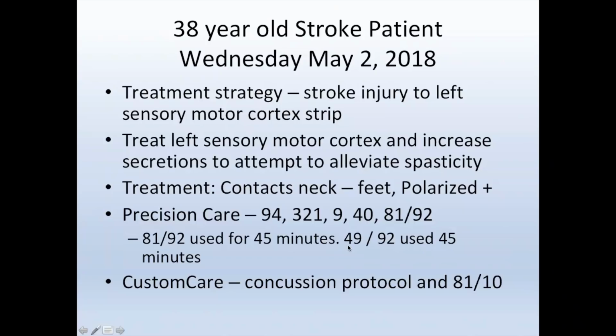And then I switched to 49, vitality in the sensory and motor cortex. And that turned out to be a surprise. We had the custom care running likewise from neck to feet. So we had both units from neck to feet, and the custom care ran the concussion protocol. And we also had 81 and 10 in my custom care because I used that to treat myelopathies. So we had 2 units in neck to feet.